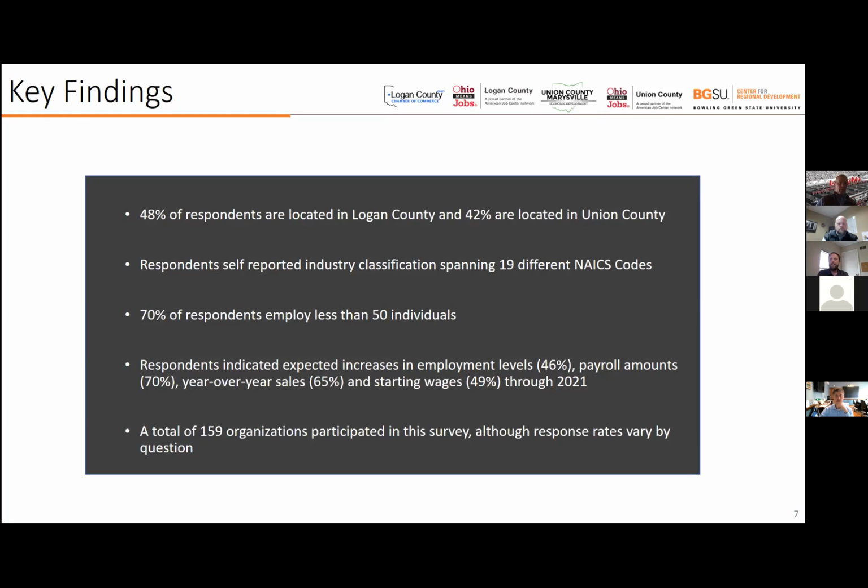Respondents indicated expected increases in employment levels, payroll amounts, year-over-year sales, and starting wages through 2021. We'll take a look at that in a moment. And a total of 159 organizations participated in this survey. Response rates do vary by question, but 159 organizations is an excellent response rate out of the 905 invites that were sent out. It really underscores the dedication that Logan and Union County businesses have to your communities, and I really appreciate that and thank you so much.